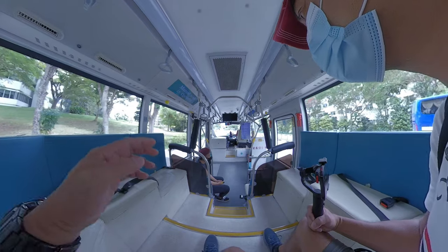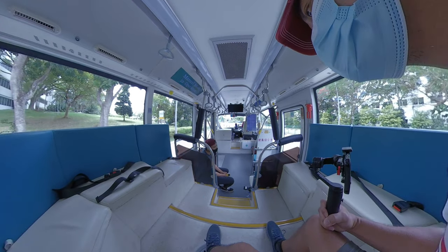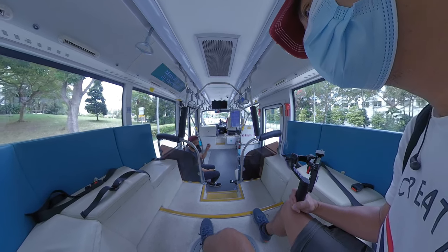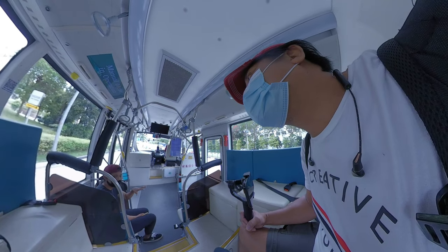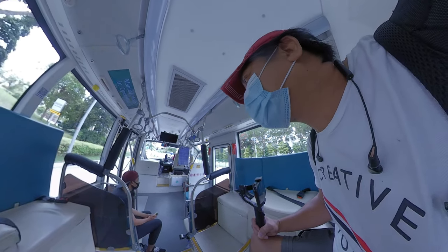What if, for example, the weather is very bad, like very heavy rain? So the sensor will be disrupted, right? Yes, the sensor will at a certain point of level be affected. That's why you still need manual driving.